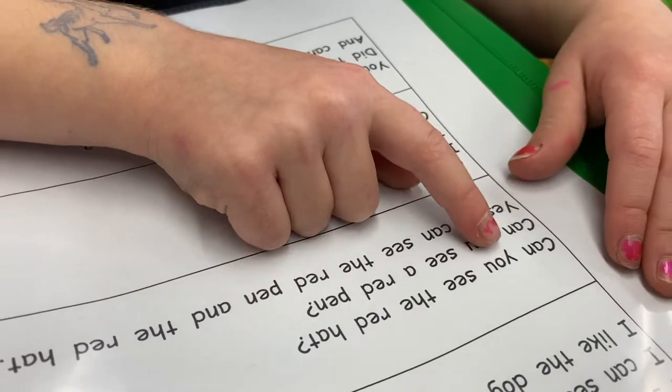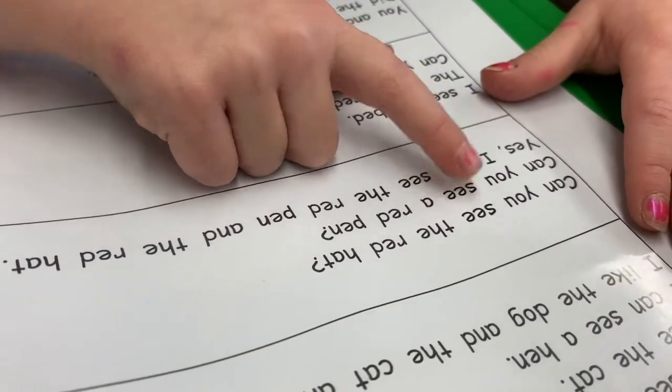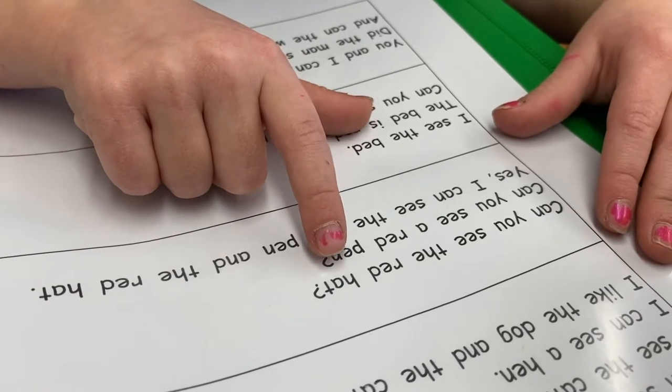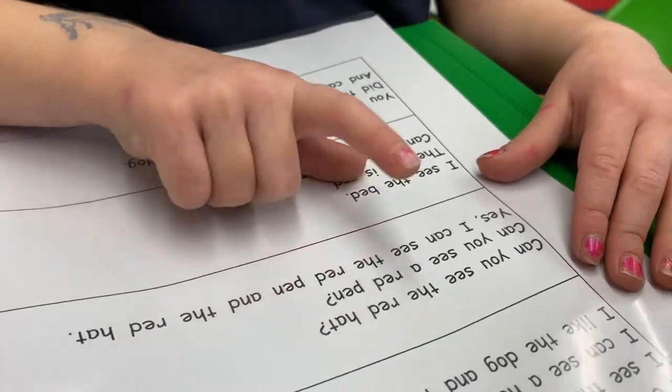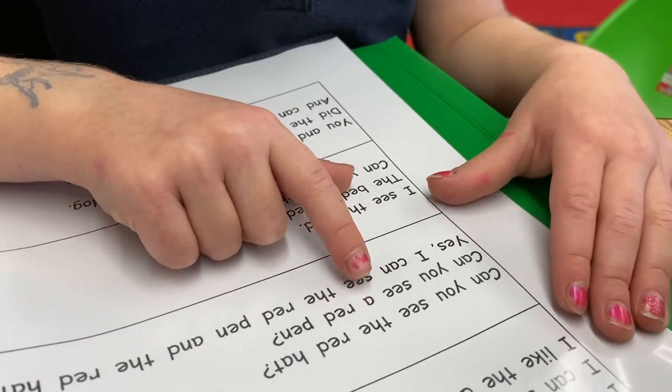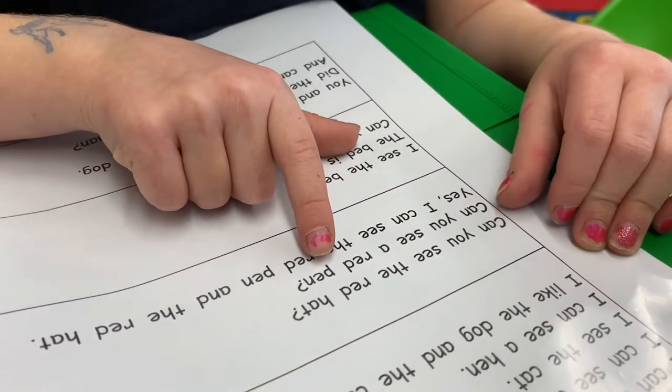Keep going. I'll listen to you in a minute. See the red hand. Uh-oh. We don't do that, honey. See the red pen. Good. Carson, please just read and I'll fix that for you in a minute. Good. All right, where are you at? Let's move your hair, please. Okay, where are you at?